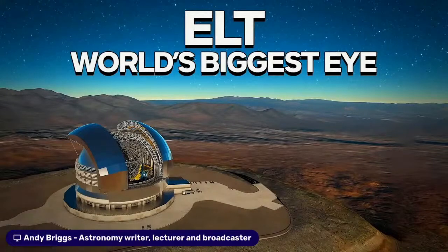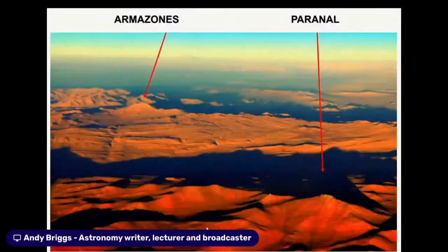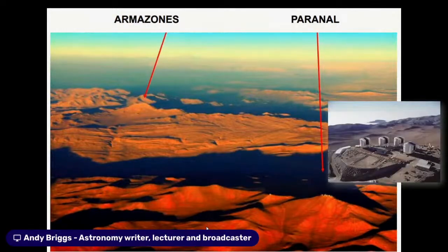Now, as I said, it's being built in the Atacama Desert in Chile, and it's billed by the European Southern Observatory as a dazzling new future, and it's being built at Cerro Amazonas in Chile. And just to let you know where it is, that's the Paranal Observatory. There, you can just see the domes on top of the mountain there, and this is what it looks like.